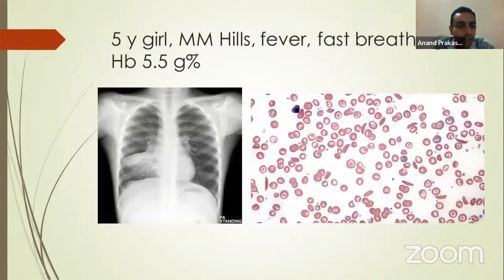Okay, next child, a 5-year-old girl coming from MM Hills. MM Hills is famous for whom? Quickly type in the answer while the academic people can look at the peripheral smear. Those who are not so academic can type in who was the famous person from MM Hills. Okay, very academic people are already telling the peripheral smear answer. All right, good. Okay, nobody is into general knowledge. Everyone is only into hematology.